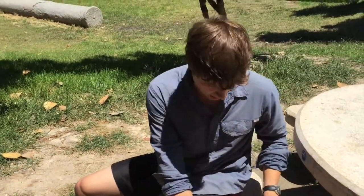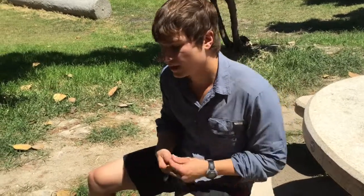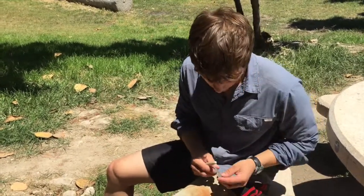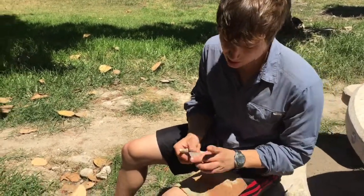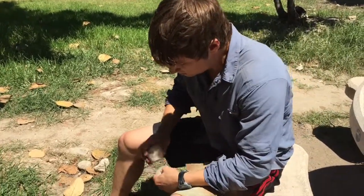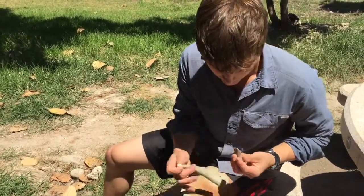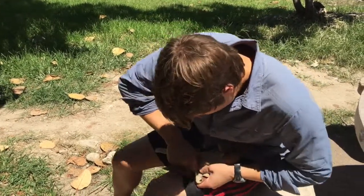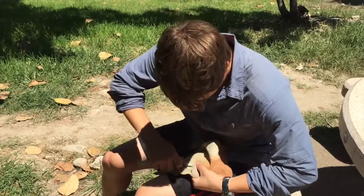The other form of flint knapping is called pressure flaking, and it removes a lot less of the rock at a time, but it's much more controlled, and so we'll demonstrate this now. This is one of those large flakes, which I knocked off another piece, and I can make things like notches on it by putting a lot of pressure on a very small point.